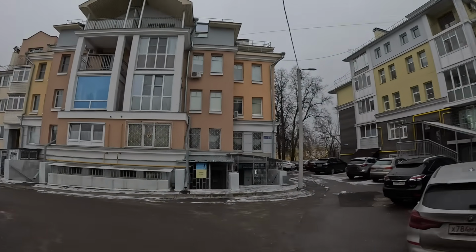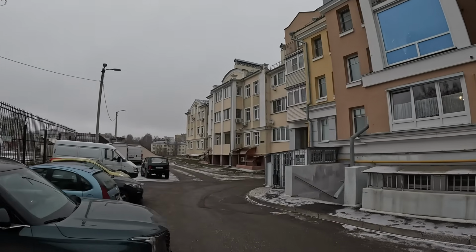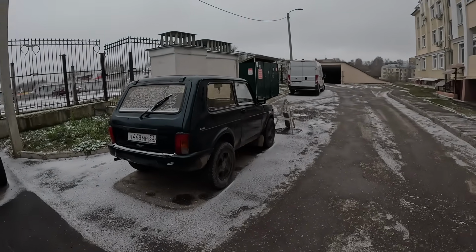So this street behind the main street actually has a lot of brand new buildings, and I saw this area when I was filming another video and I wanted to come and have a look at it. It's kind of like just a bit off the main road. Who's got a love for these cars? The Lada Niva.